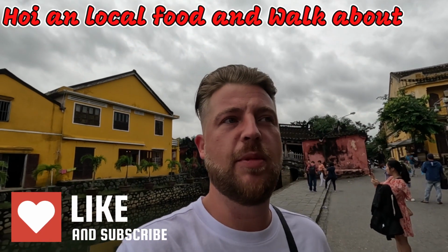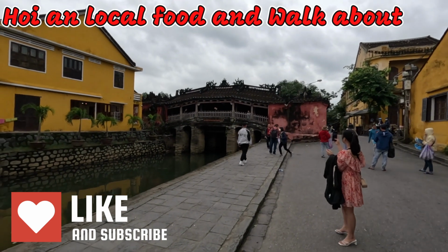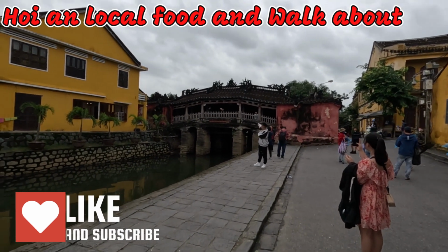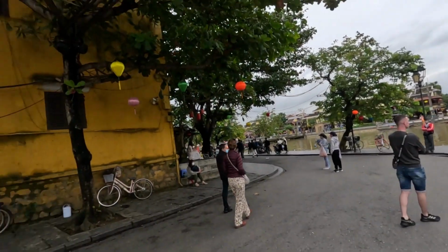Good midday from the hustle and bustle in town of Hoi An. We arrived here yesterday daytime. We're currently in the old town. It's really busy. There's loads of tourists here. It's actually a really cool city. It's quite chic.